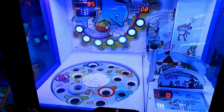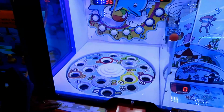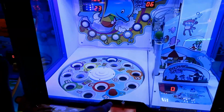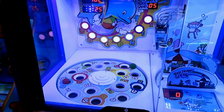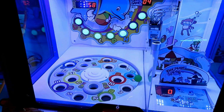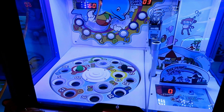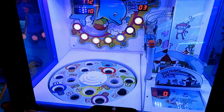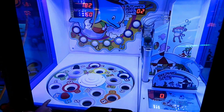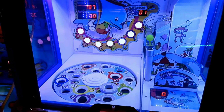7. You got 7. How about some big values? 25. Yes. That's a huge value. Yeah, that's not bad. 30. You're getting all the big ones. Oh. 15. Yeah, I thought it was going to bounce in there too. A 10. You have 4 left. A 5. 3 left. A 30. That's good. You have 2 balls left for free. A 10. Here's the last one. Here's the last ball.